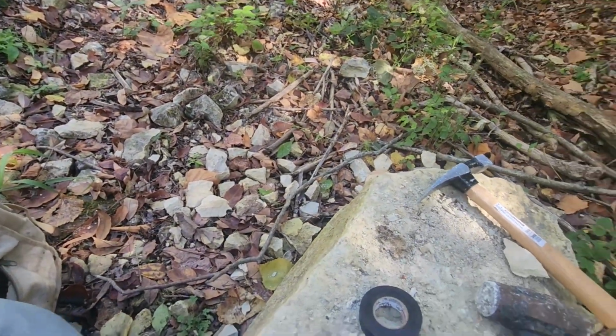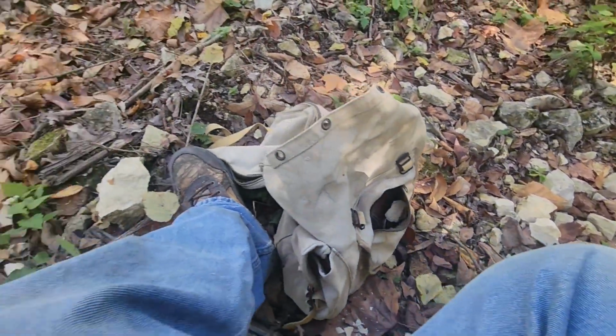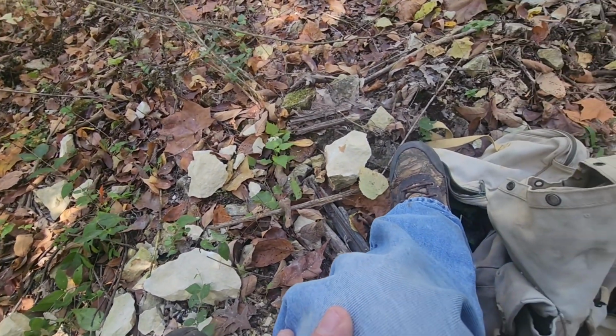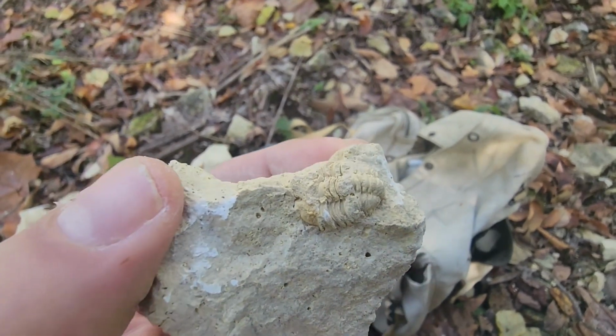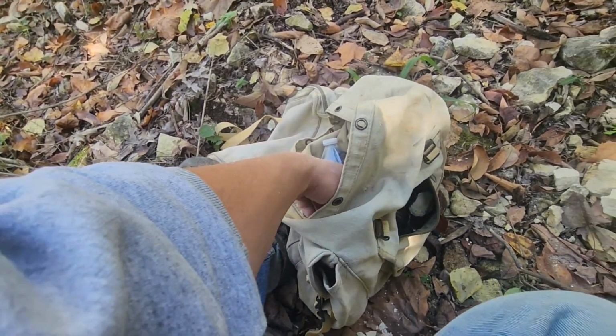Going to keep working on this rock. Let's pop out some more trilobites. Let's see if I can find the butt end of that great big one. It's got to be somewhere in this mess around here. I'll find it. Well, it wasn't a rolled up one. It was just one that got messed up really bad in life. Clean the rest of that off at home. Into the bag you go.